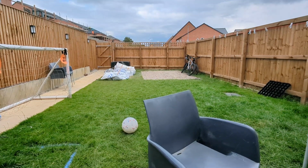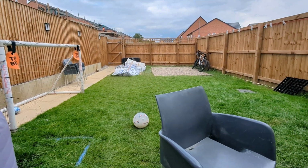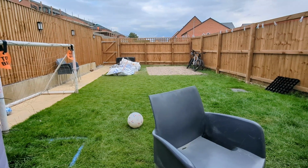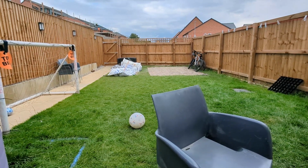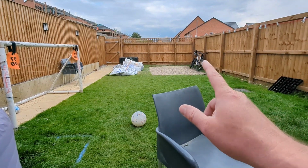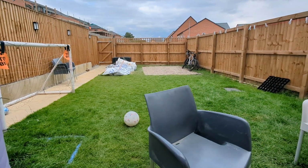So yeah, I don't know what I'm going to do with all this hardcore and gravel. My neighbour is building a big patio area, so I'm hoping that they're going to want it. And then the rest of it I shall probably put on the group chat for the estate, and if anybody else wants it, they can have it. But yeah, eco-base, I can't explain how solid that feels as well. So I'm pretty pleased with it. I love the fact that I've not affected the surface runoff as well.